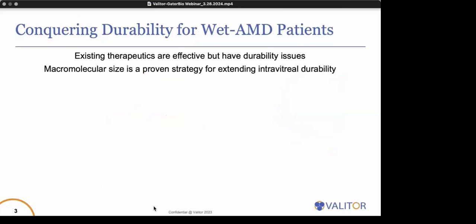AMD, or age-related macular degeneration, is a disease that affects the vision of millions of patients worldwide. There are several biologic therapeutics on the market that work quite well. However, they are either antibody or receptor decoy-based therapeutics that rapidly diffuse from the vitreous cavity of the eye when they are injected. Therefore, to be effective, patients have to return for injections every few months, which is very burdensome for them and their families.